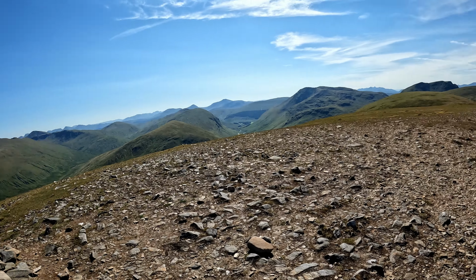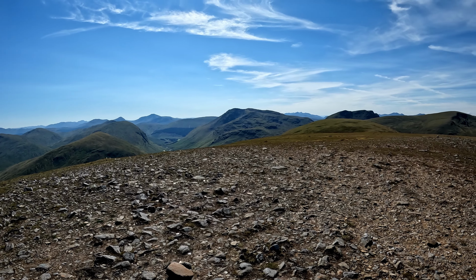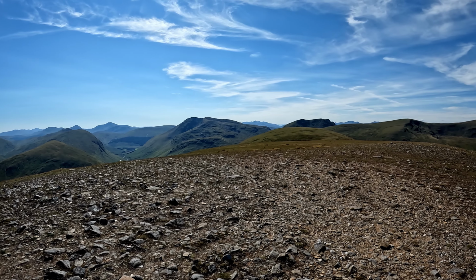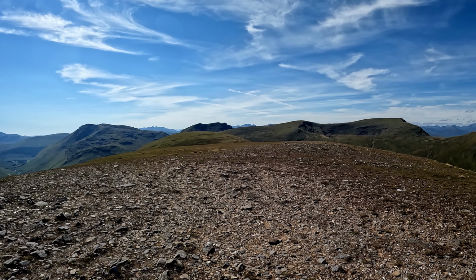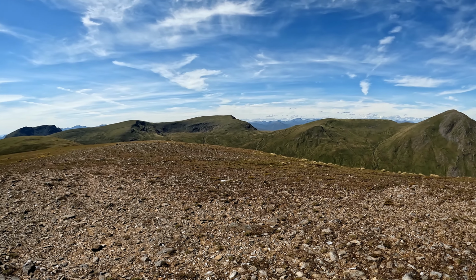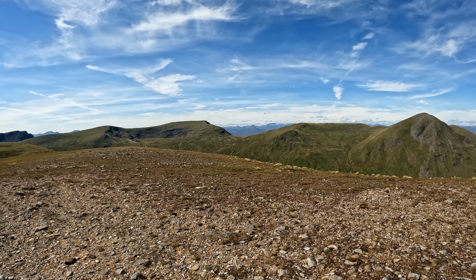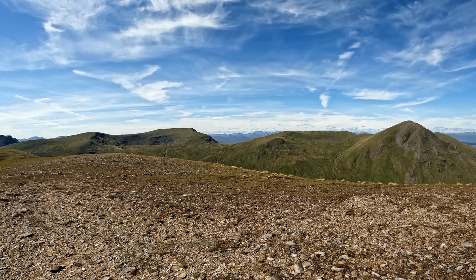Right, so we've made it to the summit of Beinn Mhanach, and it has been a slog, so really happy to be here. Amazing weather, so let's just take in those views. So looking back to Beinn Dorain, you see Ben Cruachan in the background, Beinn Dothaidh, and Beinn Achallader. In the gap, you can actually see the Ben, so Ben Nevis, no cloud on it today. Highest one in Scotland, or the UK for that fact.